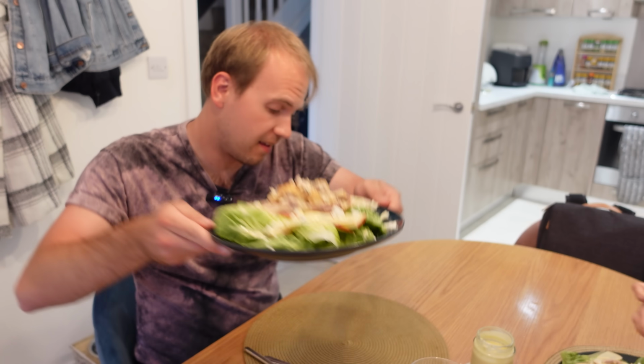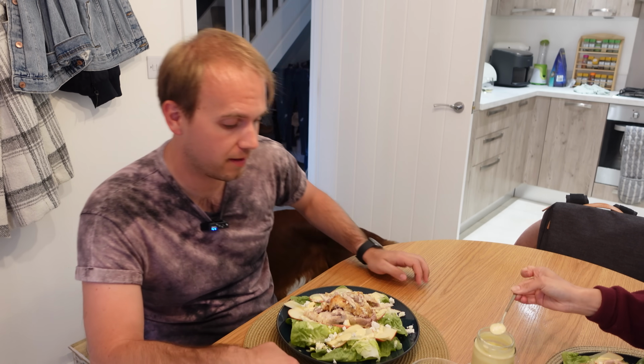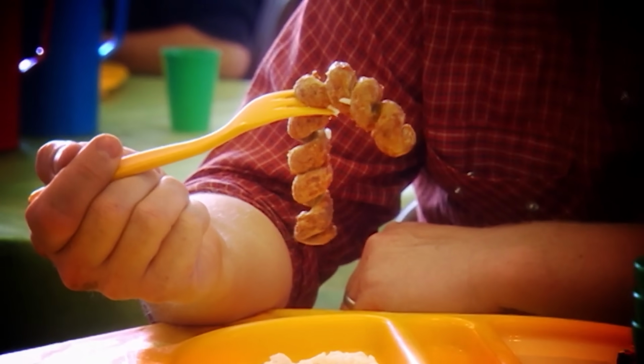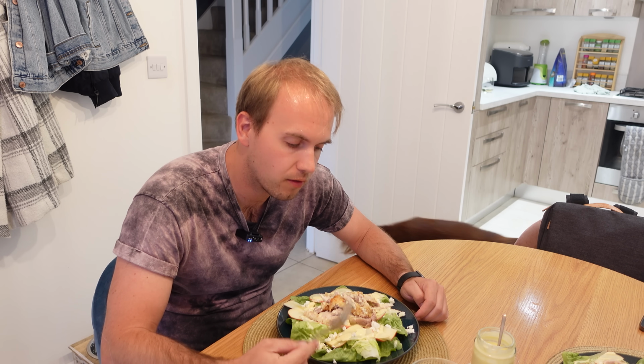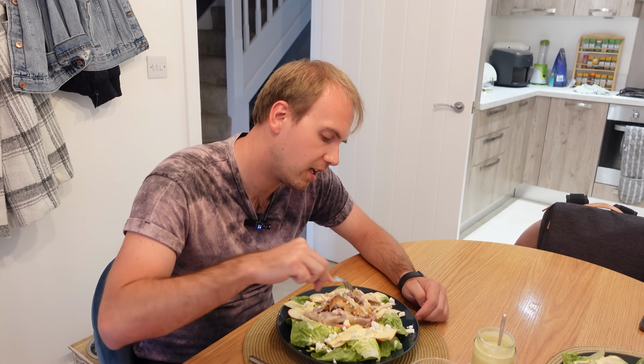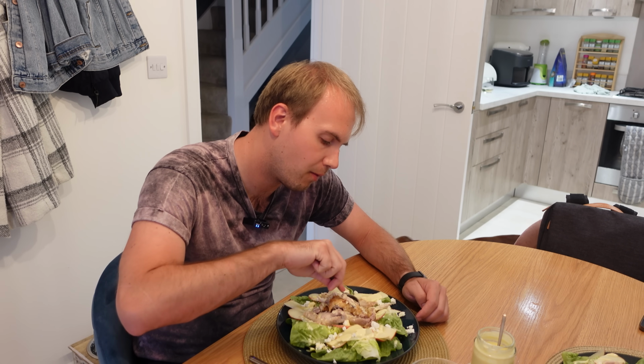So this is adapted from a Jamie Oliver recipe. You know Jamie Oliver, the guy who banned turkey Twizzlers. It's a really nice one for summer. You've got the apple, you've got the lettuce, you've got the chicken. We've adapted it a little bit. The recipe didn't have chicken in it, but we thought it went really well.